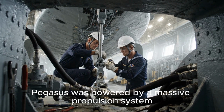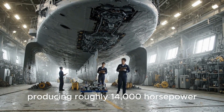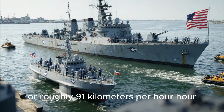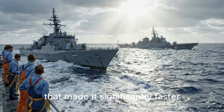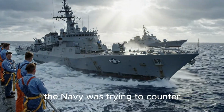Pegasus was powered by a massive propulsion system, producing roughly 14,000 horsepower, and it could reach speeds of around 50 knots, or roughly 91 kilometers per hour. That made it significantly faster than many of the submarines the Navy was trying to counter.